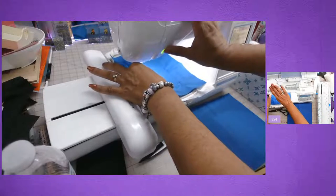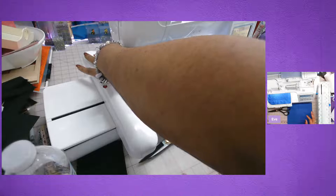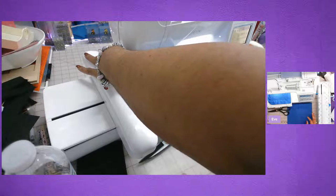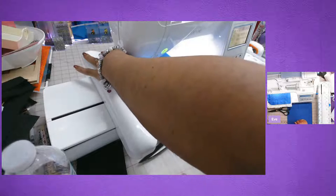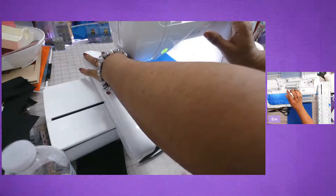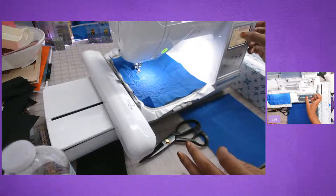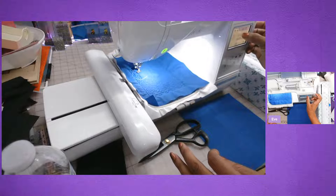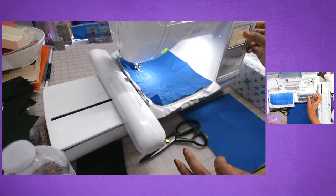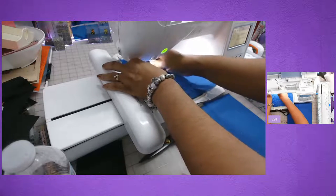Uh-oh, is that not stitching? That's not stitching, and I don't know why. Hold on. Let's see. We're going to back up some stitches. Holding down the... There we go. All right, let's see what happened.